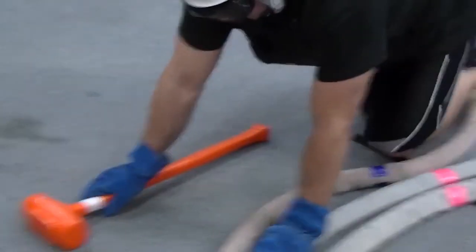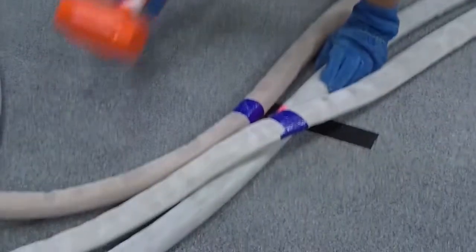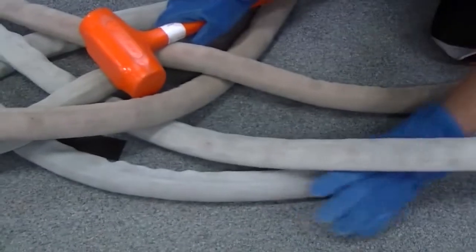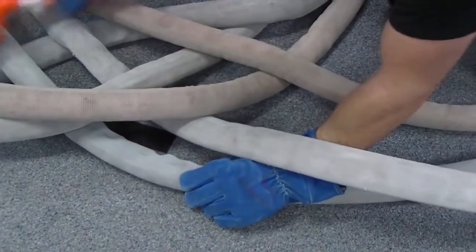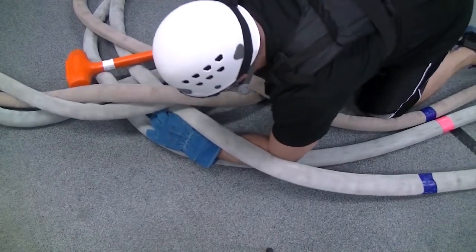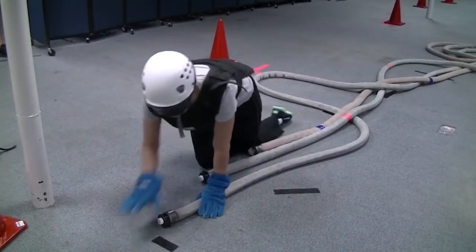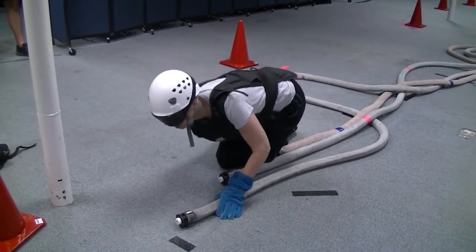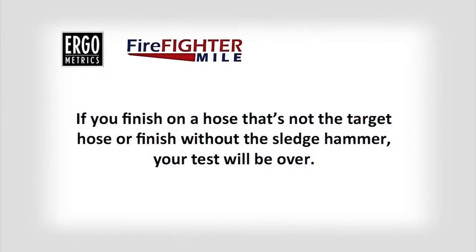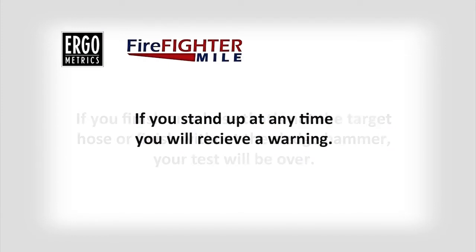Maintain contact with the target hose at all times, using both hands if you need to navigate through the entangled hoses. You may set the sledgehammer down to find your way past obstructions, but don't lose the sledgehammer, since you must have it with you when you finish. When you reach the end of the target hose, with sledgehammer in hand, the event is complete. If you finish on a hose that's not the target hose, or finish without the sledgehammer, your test will be over. If you stand up at any time, you'll receive a warning.